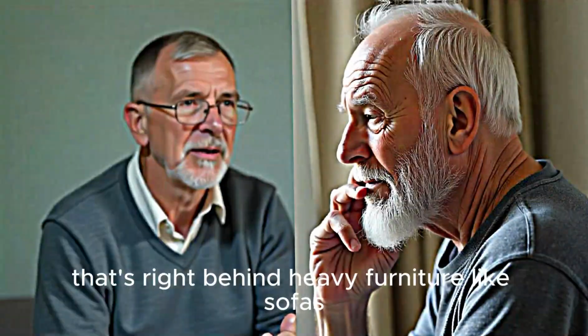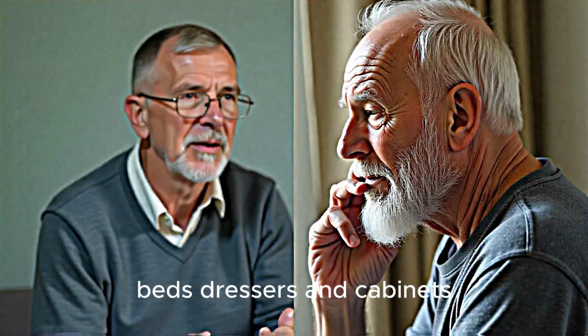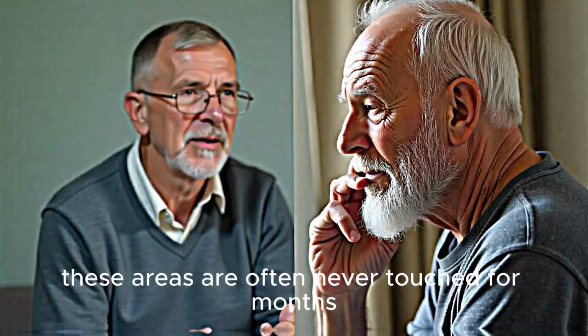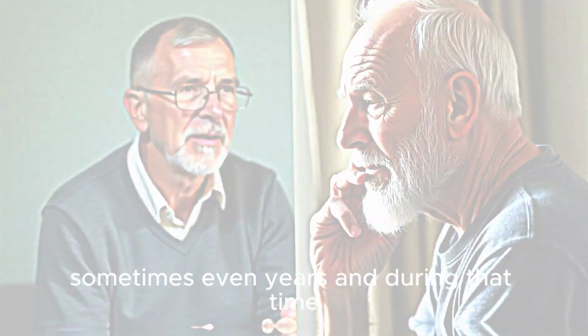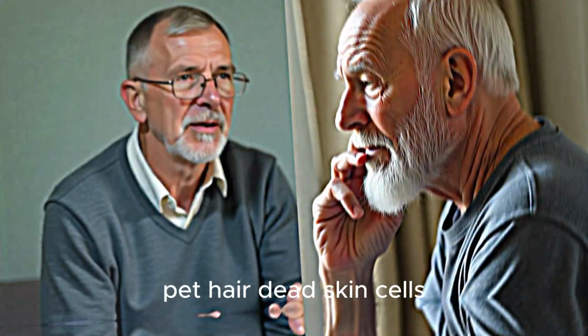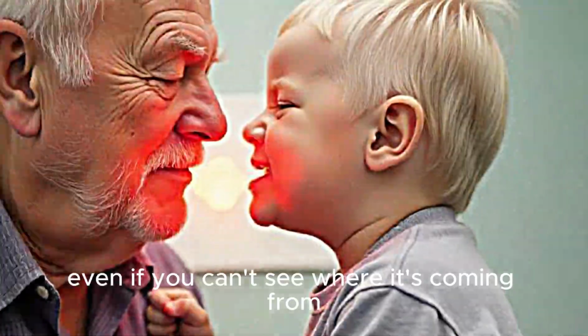That's right, behind heavy furniture like sofas, beds, dressers, and cabinets. These areas are often never touched for months, sometimes even years. And during that time, they collect a surprising mix of dust, pet hair, dead skin cells, food crumbs, and even mold in humid conditions. All of this slowly releases an unpleasant, musty smell that fills the room, even if you can't see where it's coming from.